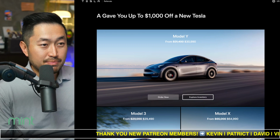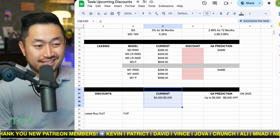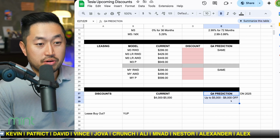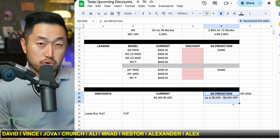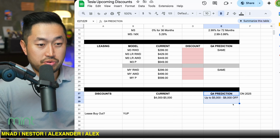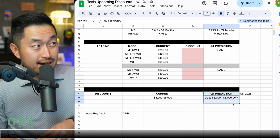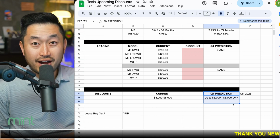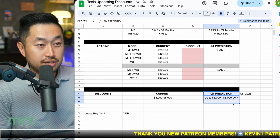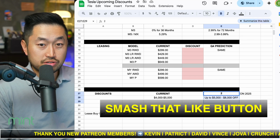But certainly, that's my quick prediction on what I feel like. Right now we're seeing inventory discounts of $4,000 to $5,000 off at a maximum, but I expect them to go even further at the end of Q4. With a few days left in the month, I was seeing inventory discounts of $8,000, $9,000. The highest was $10,800 on a Model Y Long Range only. So I do expect to see some of those types of deals, maybe even certain structures like that.